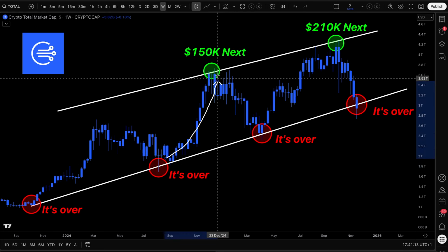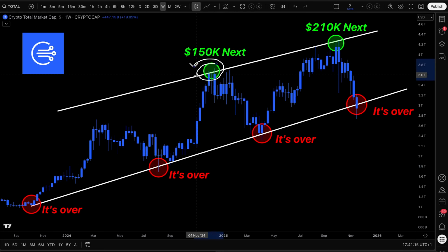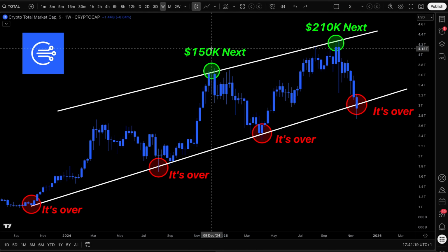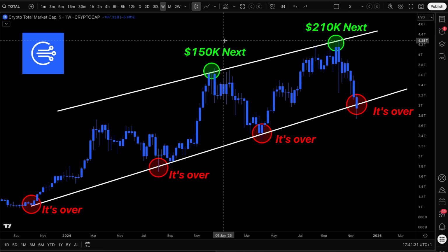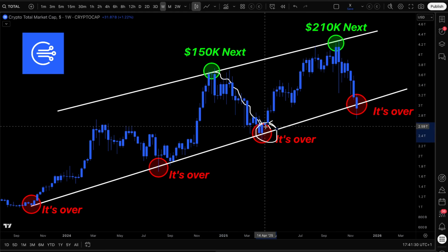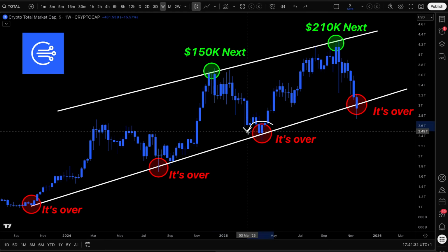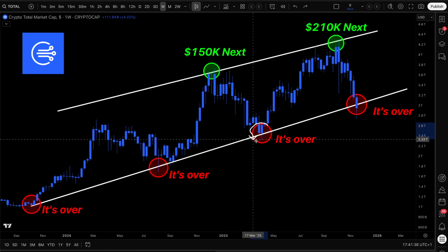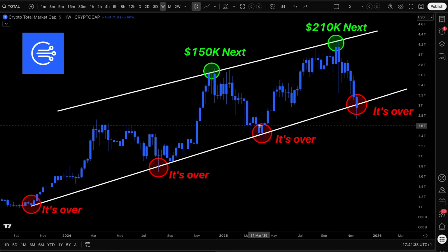Then we pumped towards the upside and we created resistance on the top side here. And at this moment, everyone was screaming 150k Bitcoin is next. Everyone was bullish. Everyone was euphoric here. But then we saw a rejection on the top side here. We perfectly bounced back on old support. Historically speaking, this was the third time. That was once again the best moment to buy and scale into your crypto.